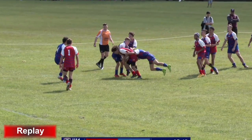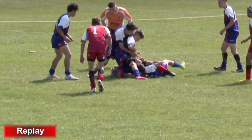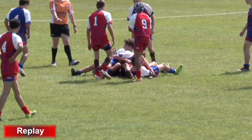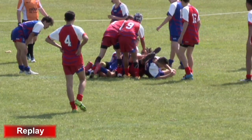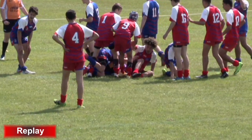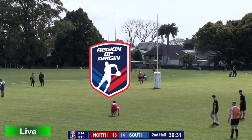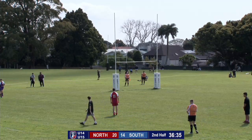And really, they telegraphed it. He was always looking there. South had plenty of time to set their line, but couldn't get the necessary numbers there. And at the end, he just manages to get that ball down and onto the ground to extend the lead for North. Benson to attempt the conversion.